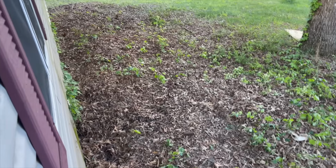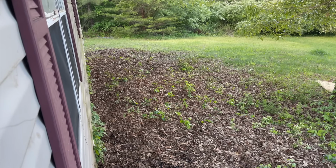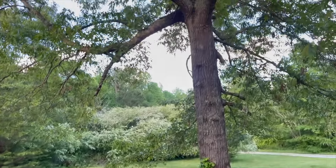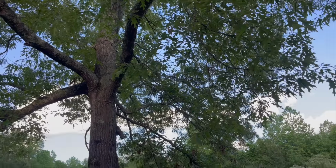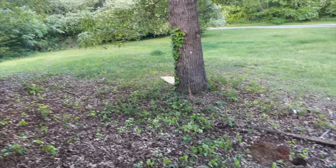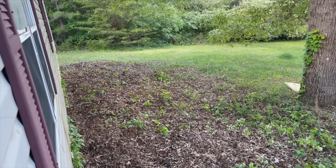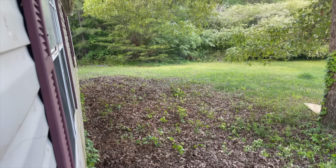Definitely need to figure out how to rake up all these leaves here to see what the ground looks like right here. I'm not really sure, because we have this big tree. Leaves always gather here and die here. So it looks way better with the trees gone. I know I want to replace it with something, but I don't know what or how. But we'll just figure that out later.